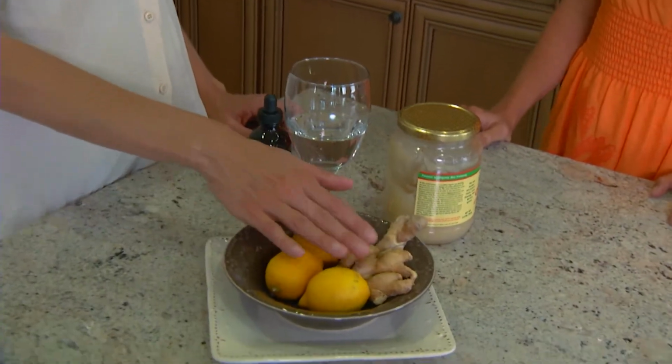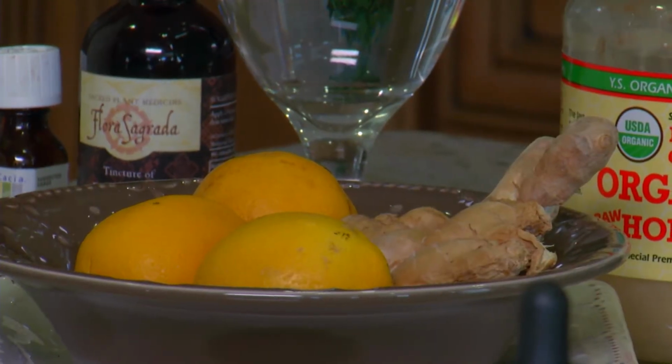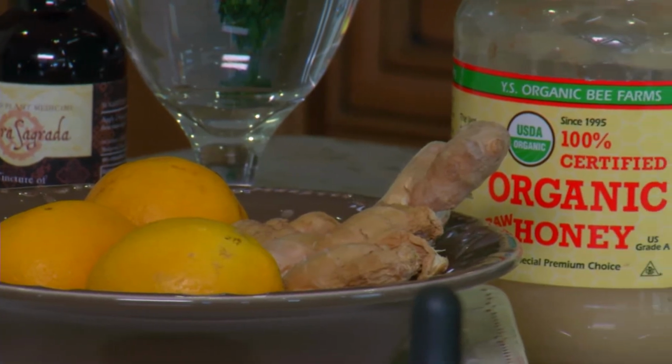I see that you have ginger and lemon here. Tell me about these wonderful items. Ginger is also antiviral, and lemon, of course, has a lot of vitamin C. So if we're struck with a cold, we do our garlic and honey spoonful. We can also drink hot ginger tea, and we start drinking tea with lemon. We drink a lot more fluids. We can take zinc as well. So this is to help with a cold.